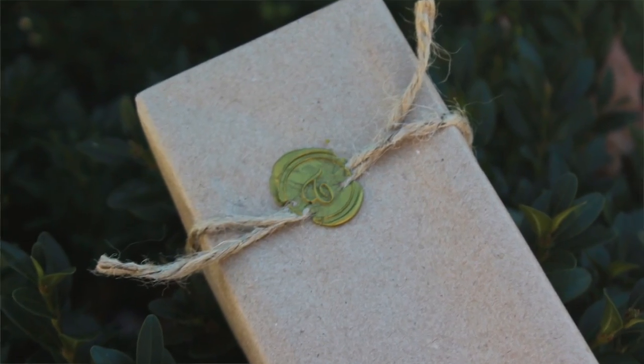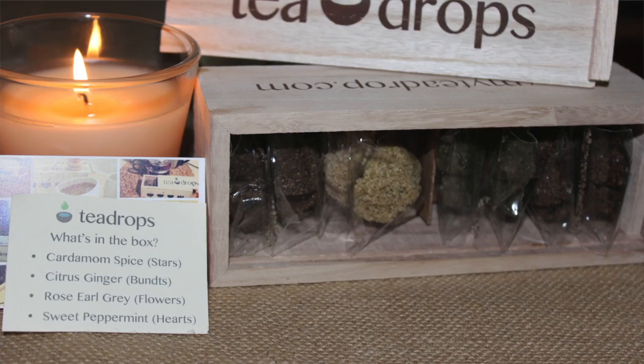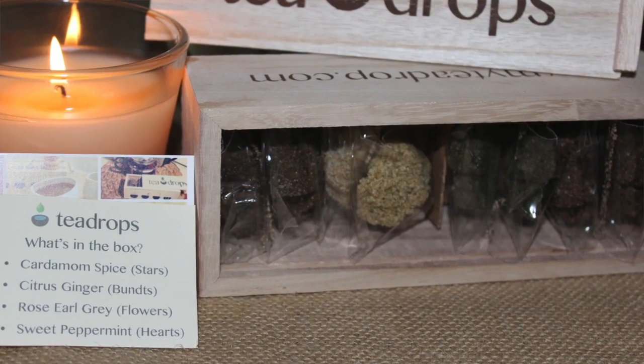This is about a company called myteadrops.com. First off, you've seen the pictures and I'll insert pictures as I go along, but the packaging is superb. The price point is great. The concept is fabulous, especially for brand new tea drinkers. This is something that you just have to try.